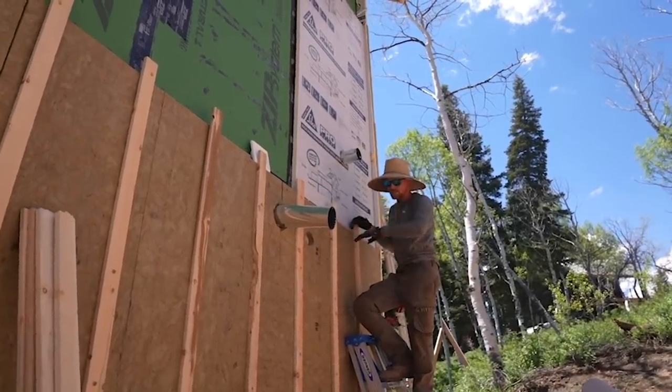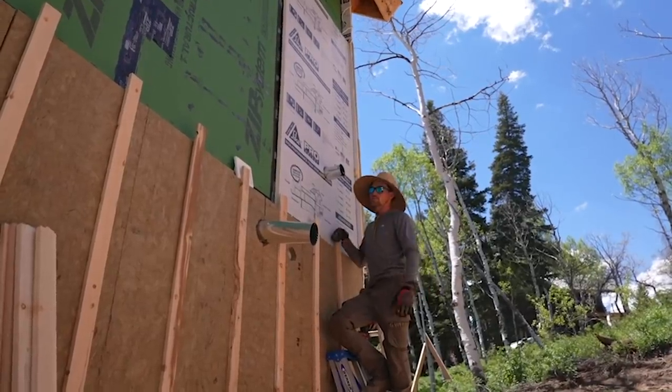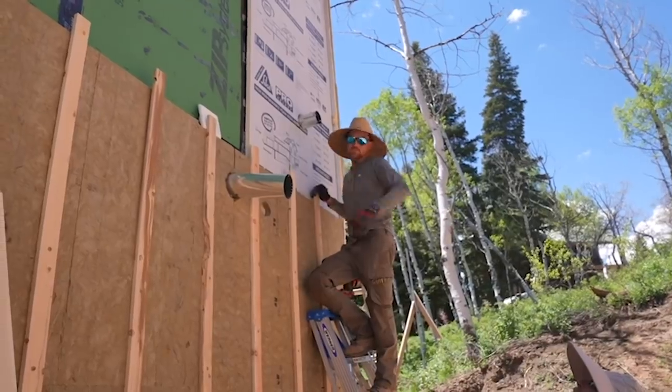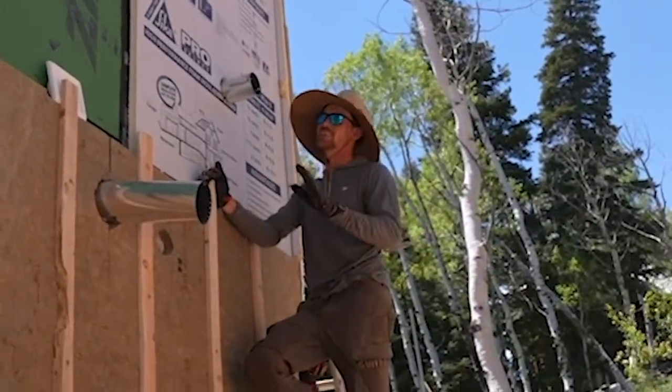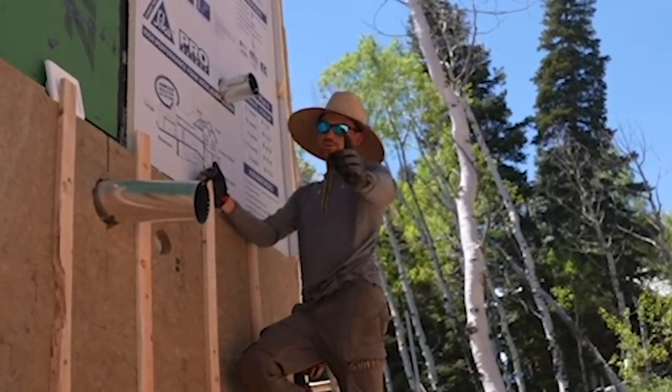Bottom row here done, and it's taken us about an hour and a half, which is about half the time that we had. And now we got to start doing all the ladder work. It's not going quite as fast as I thought, but I think if we kick it into high gear, there's a chance that we could finish before the end of the day. So we're gonna get to work.